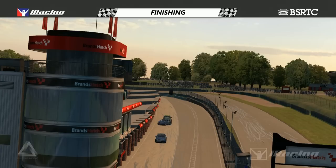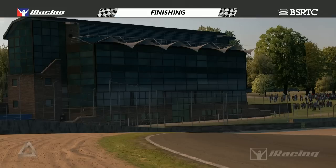But yeah, tonight, brilliant advert for the BSR TC. Brands Hatch Indy, a great circuit for touring car racing. And wherever we head to next week, I'm sure that the action will carry over there. I'll get the calendar up pretty shortly.